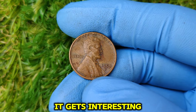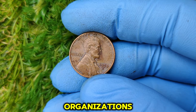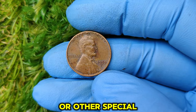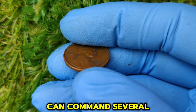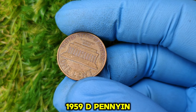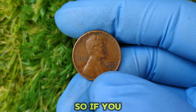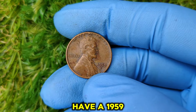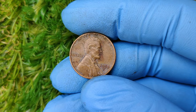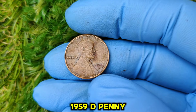But here's where it gets interesting. Higher grade specimens that have been professionally graded by organizations like PCGS or NGC, especially coins with a flawless strike or other special characteristics, can command several $100. A gem-quality 1959 penny in MS 67 could be worth as much as $1,000 or even more. So, if you have a 1959 penny in excellent shape, it could be worth a lot more than just 1 cent.